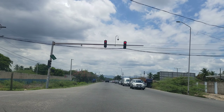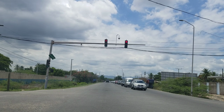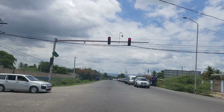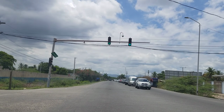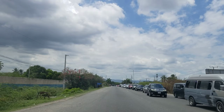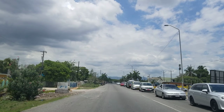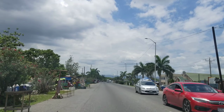As you can see, the stoplight has one of the new cameras that can be used to issue tickets and also used by the police as part of Jamaica Eye to track cars. So the police is using the latest technology to help fight crime, and one such technology is the camera system, and it works well. They've used it many times to track cars and intercept cars.